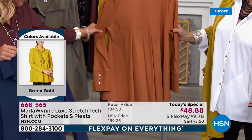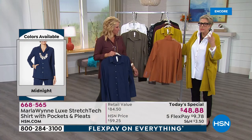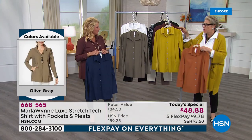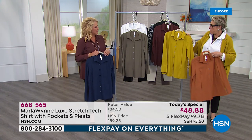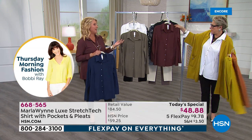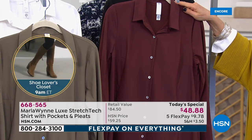Look at how gorgeous that holds a pleat. So we've got these gorgeous, spicy, wonderful colors for the fall that I absolutely love. That one's cinnamon. This one's going to be your green gold. And I love the Cabernet. Right, Cabernet. Beautiful. I'm always going to have something named after wine.